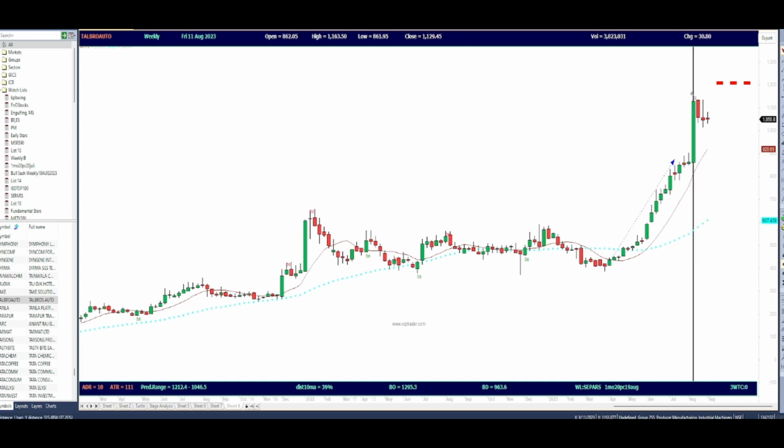So now let's talk about the entry and stop loss. Theoretically, the 3-week tight closing is triggered when it closes above the highest high of the 3 candles. So that's in this case 903, right? And the stop loss would be 5% from there. Keep 5% as stop loss.